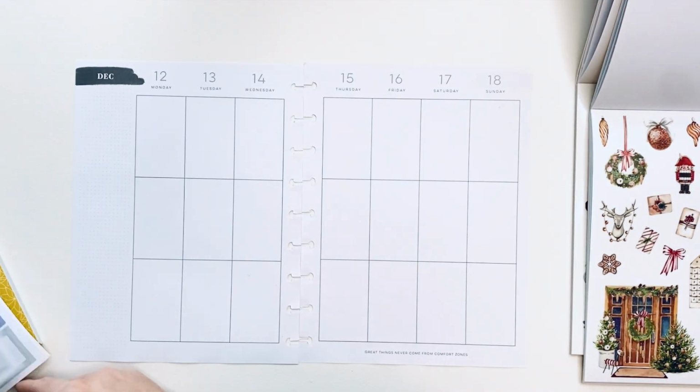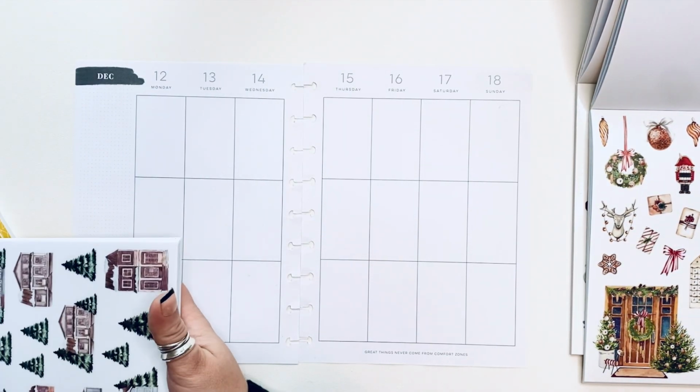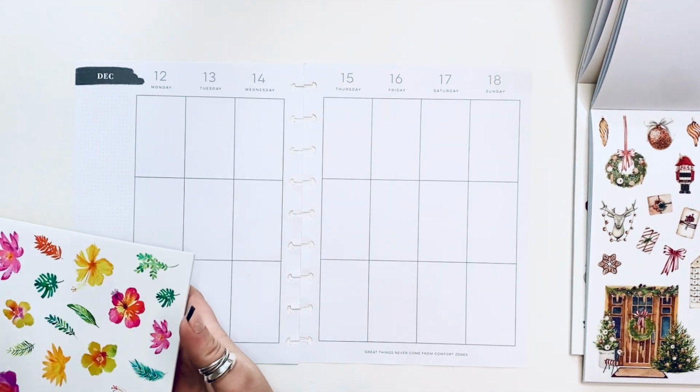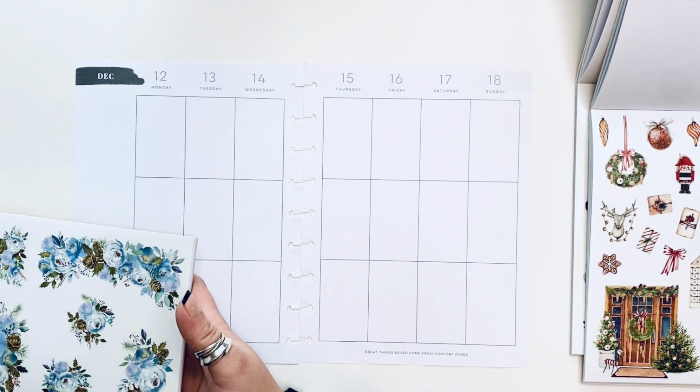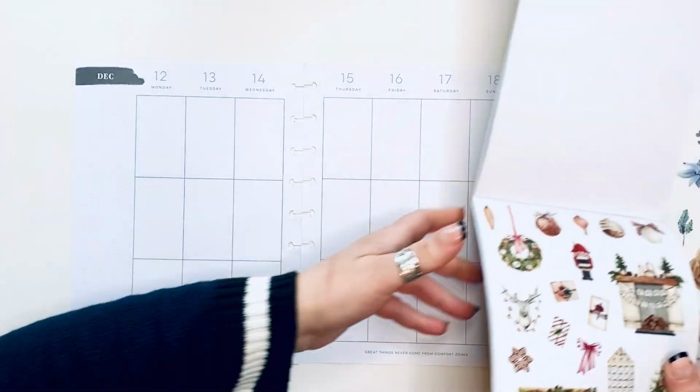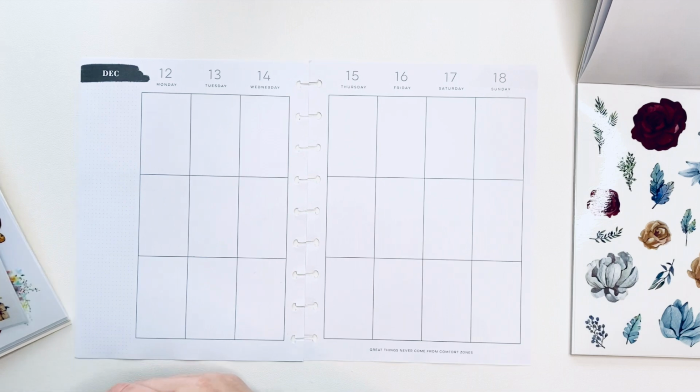So I'm looking through these books, finding the Christmas elements that I want to use. So here we go. Those are the two books I think that I'm going to be combining. So bear with me. I'm going to put the door front and center.